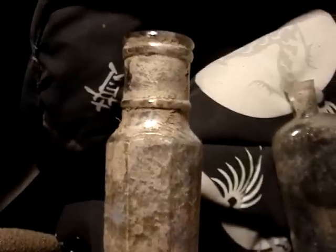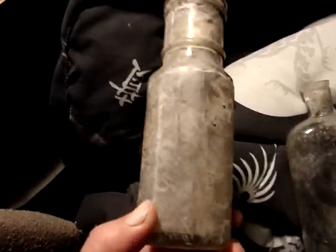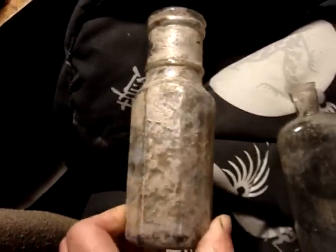Then there was a big construction project that went on for about 30 acres. And I saw this sticking out of the dirt. Might be old enough to turn purple, but it's really barely worth keeping.